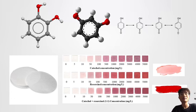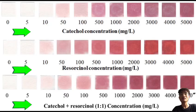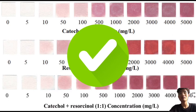The colorimetric paper bioassay utilizes chitosan as a binding agent and induces a change in color from the colorless white of chitosan, which then interacts with phenolic compounds through weak non-ionic interaction. This characteristic is crucial for accurate and reliable detection, enabling precise quantification of the target compound.